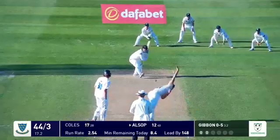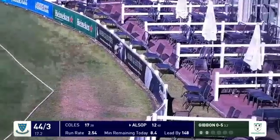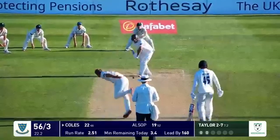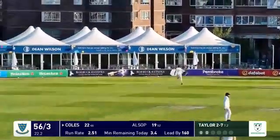Left arm over the wicket. This is driven beautifully by Allsop off the front foot through the offside, and that's going to go all the way down towards the boundary. Taylor in bowls, driven off slightly outside edge. That's going to go for 4. Not exactly where he was aiming there.